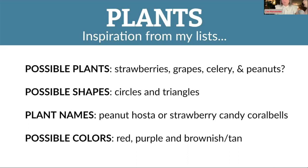You might want to look at shapes. So maybe I have a lot of plants with circles like alliums and other types of plants. Triangles, I'm not sure, but maybe there's some things with circles or triangles. And then Heather just mentioned raspberries and blackberries, which is really cool.